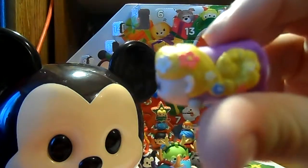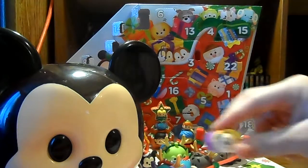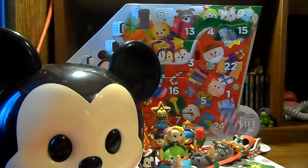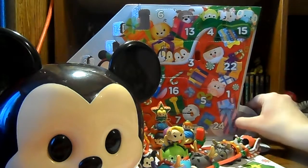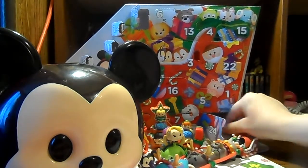I really like how she looks. I love how they did her hair and curved it along the side like that, so that is really cool. So there we go. Where are we going to set her? We'll set her right there so you guys can see her. Okay, so what do we have for our last day? Day 24, which was actually yesterday.